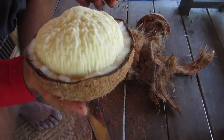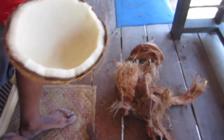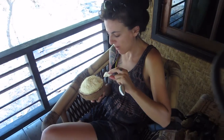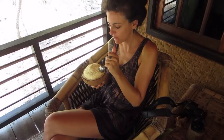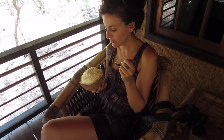Whoa! How cool is this? Wow. So apparently you eat this with a spoon. It's quite a lot of meat as well. Oh wow. Yeah, and there's some kind of coconut oil in there. How interesting. It's a little bit spongy, and a little bit sweet and a little bit salty. It's a bit sour as well. It tastes nothing like coconut. Hmm. How very interesting.